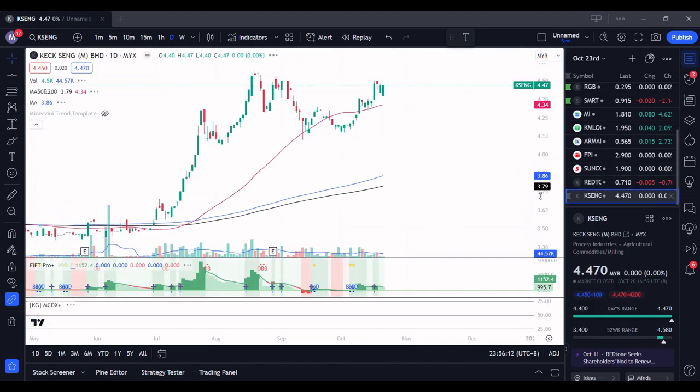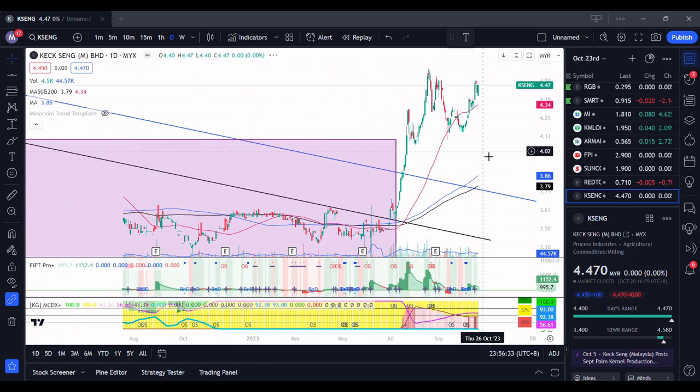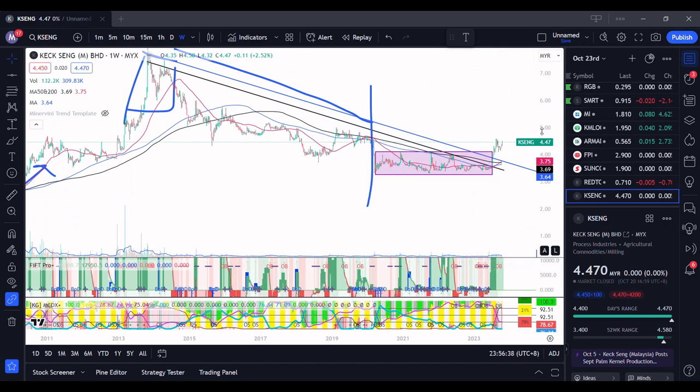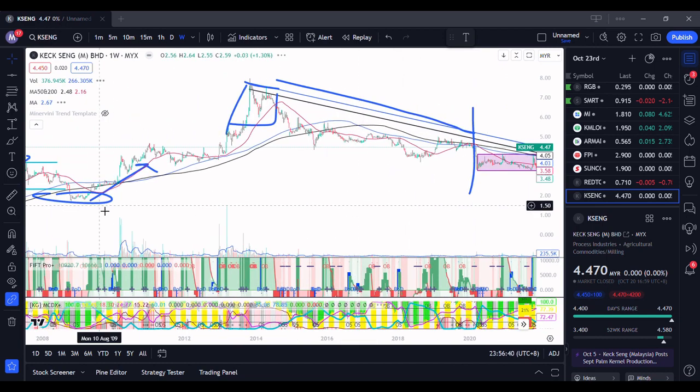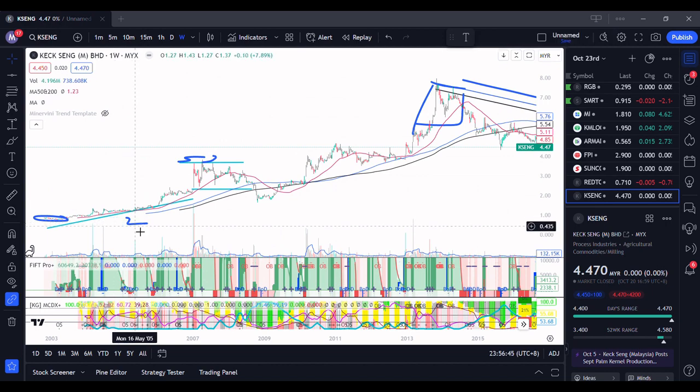The last stock that I have inside my case study list is KSENG. Now, KSENG is not a hot stock. I don't think anyone has really been looking at KSENG. KSENG is related to some agricultural commodities according to TradingView lah. But I just want to highlight how interesting this stock actually is lah. I think I highlighted it before. I'm not so sure how many of you actually watched my video before.